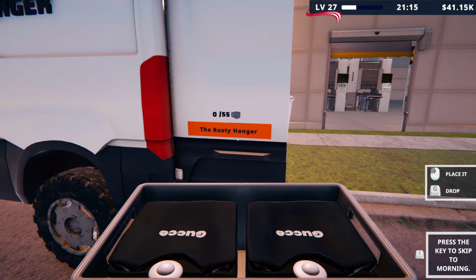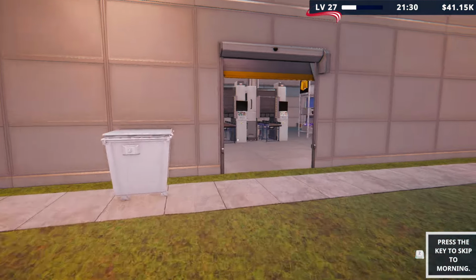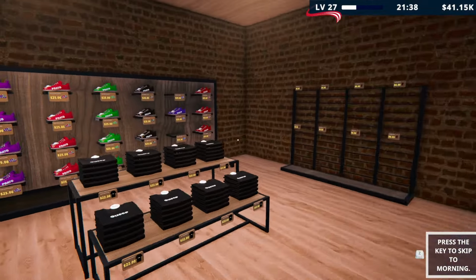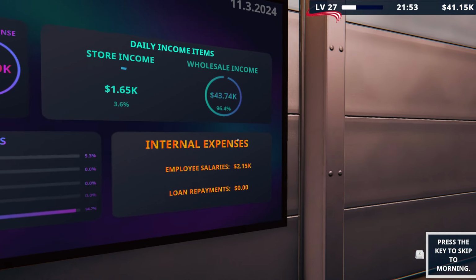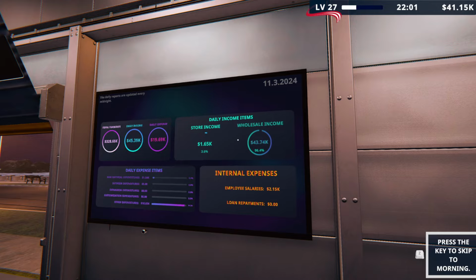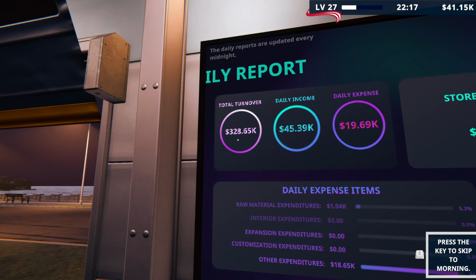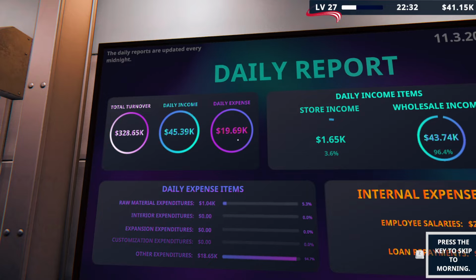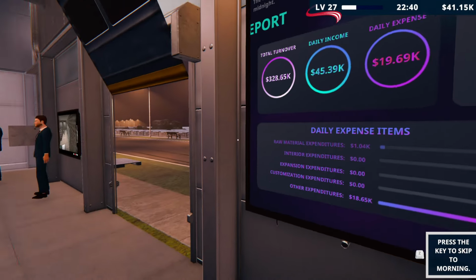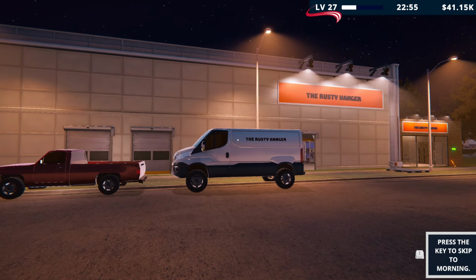Can I close the door? No, it does not appear I can. So let's put that up there. Now I can close my door. That's good. So yeah, we now have a store that has a good amount of product in it. It's making some money. How much money did it make today? It probably doesn't update until the day is over, so we can check that out at some point in time. We've made a total of $328,000, I guess. 45,000 today, or that was yesterday, and we paid 19,000 in expenses. That's pretty good. Can't go wrong with that, I guess. So it's getting better here, and we got two fancy vehicles. We're making positive strides here at the wonderful world of the Rusty Hangar.